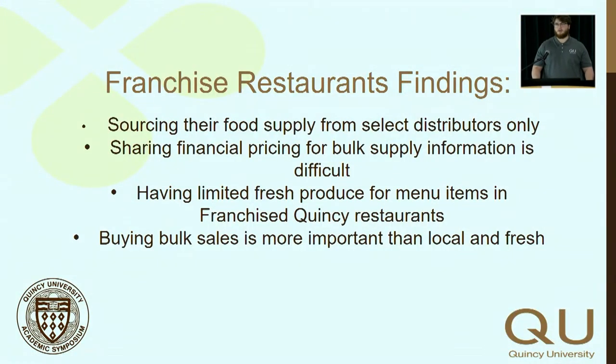As part of the early development, we have begun market research with the Quincy area restaurants. And here are some findings that we have found from franchise restaurants. What we have found is each one has their own corporate supplier, which means these businesses rarely outsource for other produce. But when they do, it's through large suppliers like Sam's Club or Walmart.